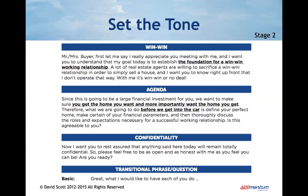Set the tone for the meeting, for the win-win relationship. Hey, first let me say I really appreciate you meeting with me, and I want you to understand that my goal today is to establish a foundation for a win-win working relationship. Remember, the things in bold are the things that you should really slip into your dialogue. The rest you can modify to fit your own personality. But this has been tested hundreds, if not thousands, of times with different companies and real estate coaches around the country. The bolded items just really work.